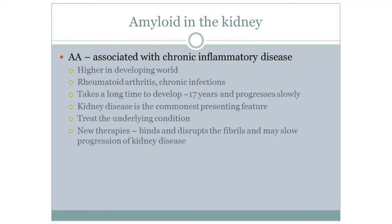So the other type of amyloid, the second most common, is that called AA, and it's associated with chronic inflammatory conditions. If you were practicing in Africa, this would be a much more common type of amyloid. In fact, if you were doing a biopsy series of people, because of the risk of chronic infections, things like chronic malaria, or chronic bone infections in people who've had osteomyelitis for decades, then AA amyloid is much more common in that population.